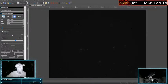All right. Well, there we are. We're already slewed to this target. This is M66, the Leo triplet. There are three galaxies in here: M65, M66, and the Hamburger Galaxy, which is NGC 3627.